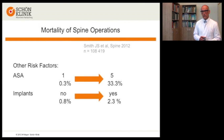And the same is true for the fact whether you use implants or not. There's a 3-fold increase of mortality in those patients in which implants were used in spine surgery as compared to those where no implants were used. And looking at general factors such as the ASA grading, there is a more than 100-fold increase of mortality between ASA grade 1 and ASA grade 5.